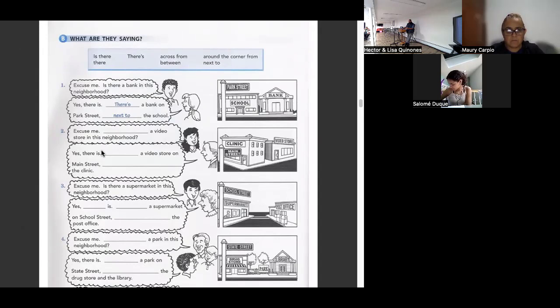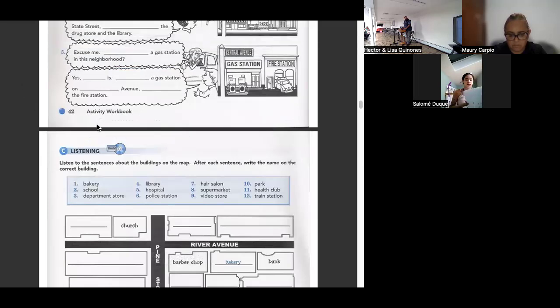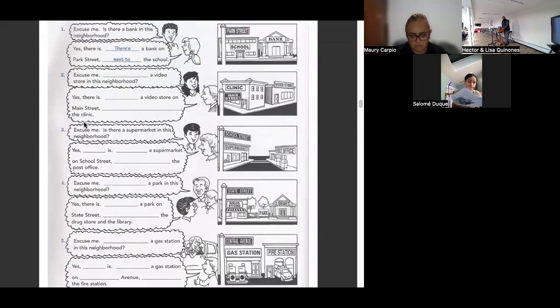Number one. Excuse me, is there a bank in this neighborhood? Yes, there's a bank on Park Street next to the school. Number two, who wants to try it? Go ahead, Maribel. Excuse me, is there a video store in this neighborhood? Yes, there is. There is a video store on Main Street around the corner from the cleaning.